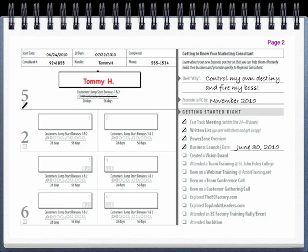All I want you to do is invite people. I don't want you to explain the business. I want you to invite them, and I will explain the business to them. And by doing that, we set up a date. In this case, it was June 30th.